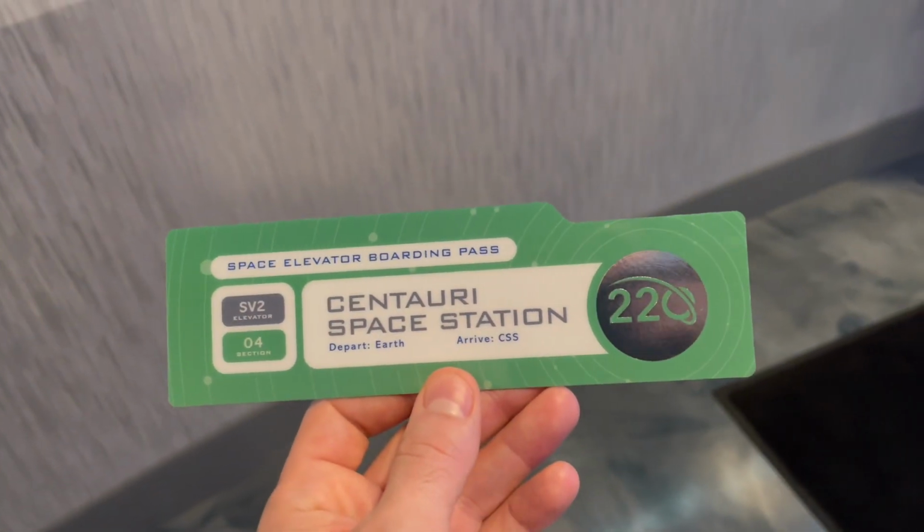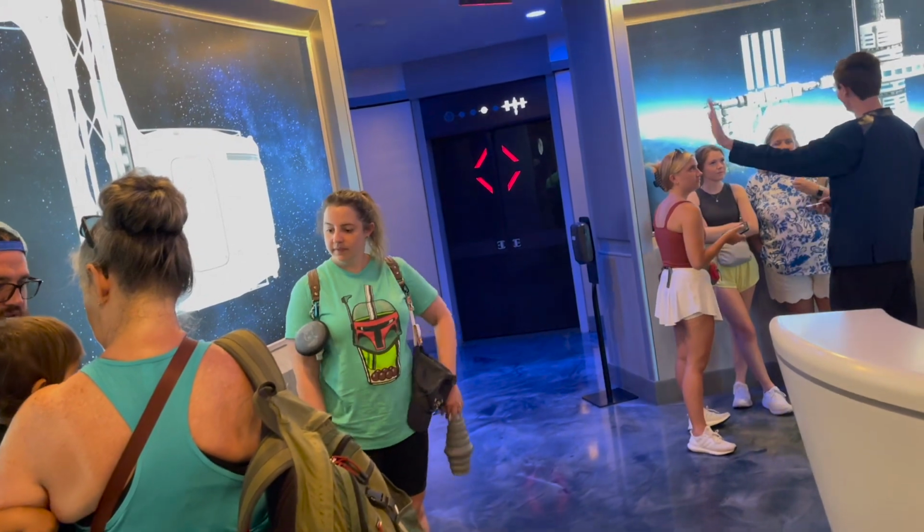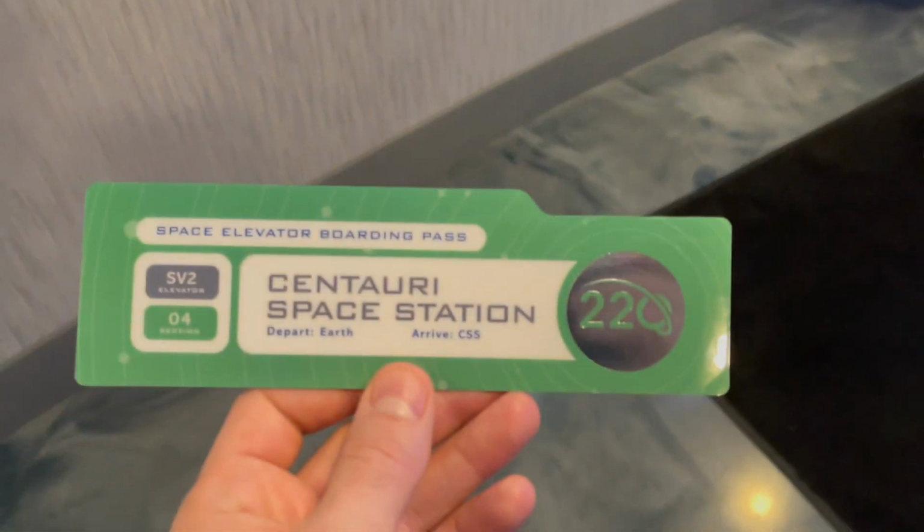So after you check in, they give you a boarding pass because, you know, we're going into space. And they have you wait right here to get to your space elevator. Very cool stuff. Exciting!